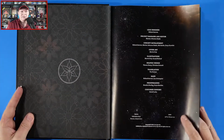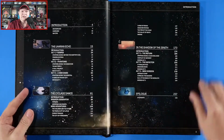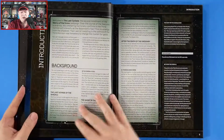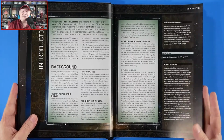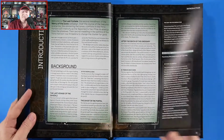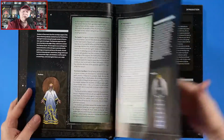As I mentioned, artwork throughout, everything is just really nicely presented, as everything we've seen from Coriolis to this point. And got to be honest, just about everything from Free League Publishing is really top-notch production quality. So we're going to jump through. I'm going to kind of skip around a little bit.